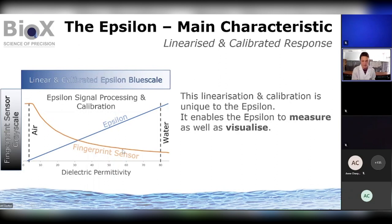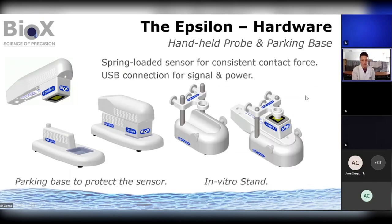As I said, we calibrate our instrument. So basically, it's calibrated between air, which is known to have a permittivity value of 1, and water, which has a permittivity value of 80. I show here how the instrument looks. As I mentioned previously, it can be used for in vivo measurement, and this is the parking base to protect the sensor. And we also have an in vitro stand, so it could be used for in vitro measurement, like penetration dynamics.